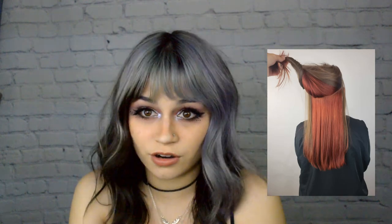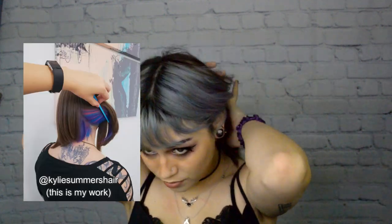Okay. Peekaboo. So a peekaboo is a big trend a lot of people have been loving lately. Actually, it's been around for at least 10 years or so. Much, much longer technically, but I've only been a hairstylist for 4 years. A peekaboo is when the underneath of your hair is colored a different color and the top is either natural, darker, or a different color. Typically, the original peekaboo would kind of just be the nape of the head.